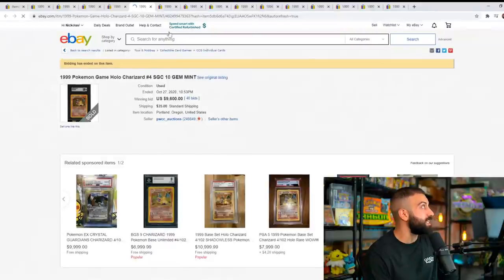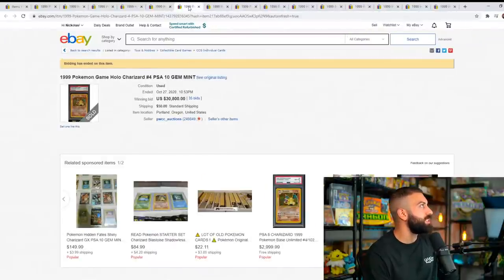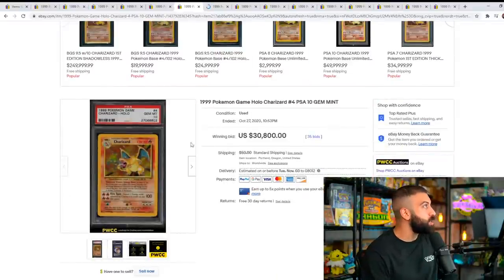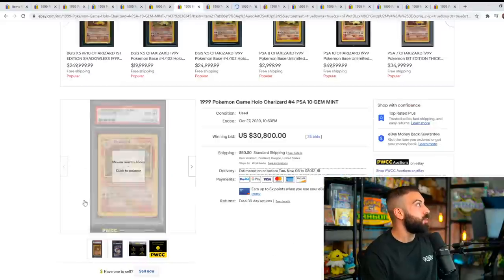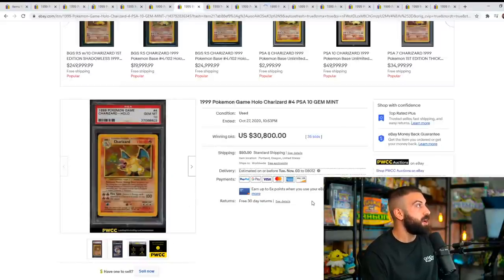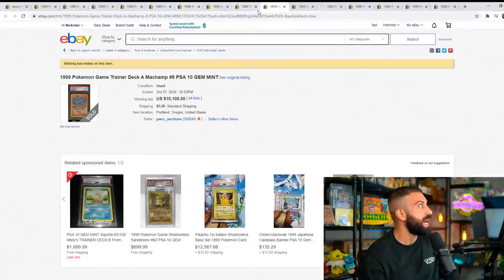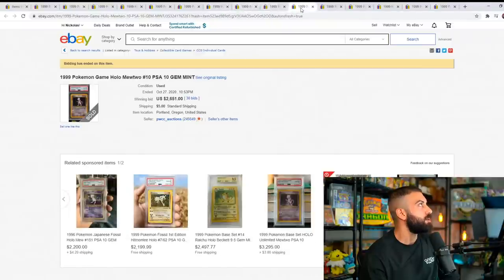$5,150 for a 9 base set unlimited. And then a 10 from this other grading company for under $10,000. A 10! Woo! A PSA 10 base set unlimited Charizard has just sold for over $30,000 tonight. We are definitely going to recheck that one. I remember when these things were $1,500. Now they're pushing $30,000. A Machamp Trainer Deck A going for $10,000 in a PSA 10.